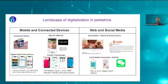clinicians can see it. There are also mobile applications that can help in the diagnosis, for example, of some rare conditions using AI, like that app called Face2Gene. And also, people have been working on digital health interventions that leverage connected devices, but also mobile applications. And I will get deeper into one example later on. And we should always remember that there are many mobile applications that parents are using to track the growth of their children with or without having a growth disorder.